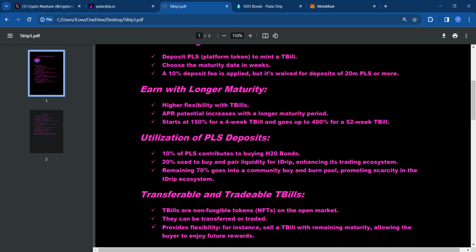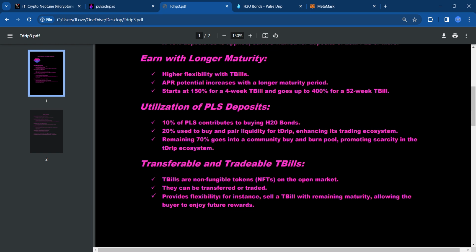So it starts at 150% for a 4-week T-bill and goes up to 400% for a 52-week T-bill, right? So I like this metric. It has a little slider, and the higher you go up, the more you can earn. So I like the way this is set up. It's very slick.